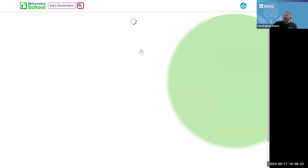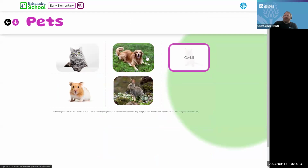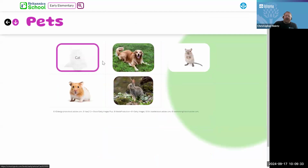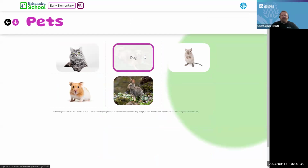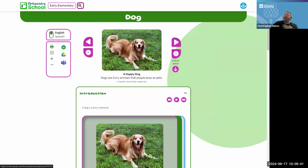If I click on pets, it'll take me into another sub menu here, and this is where I can start to explore different articles. And I'm a dog person. I know some people are cat people. I'm a dog person, so I'm going to go with dogs here. Apologies if you are a cat person. Please do not hold that against me. But we're just trying to illustrate the concepts here.